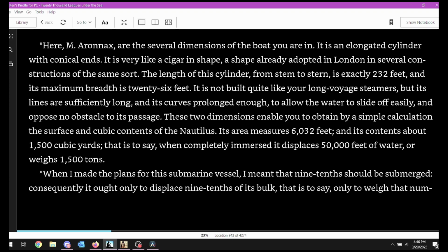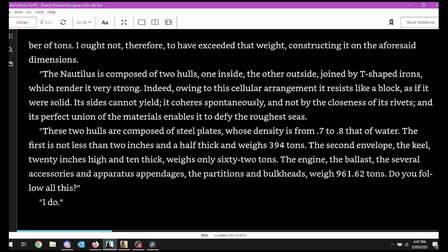These two dimensions enable you to obtain, by a simple calculation, the surface and cubic contents of the Nautilus. Its area measures 6,032 feet, and its contents about 1,500 cubic yards. That is to say, when completely immersed, it displaces 50,000 feet of water, or weighs 1,500 tons. When I made the plans for this submarine vessel, I meant that 9/10 should be submerged. Consequently, it ought only to displace 9/10 of its bulk, that is to say, only to weigh that number of tons. I ought not, therefore, to have exceeded that weight, constructing it on the aforesaid dimensions.